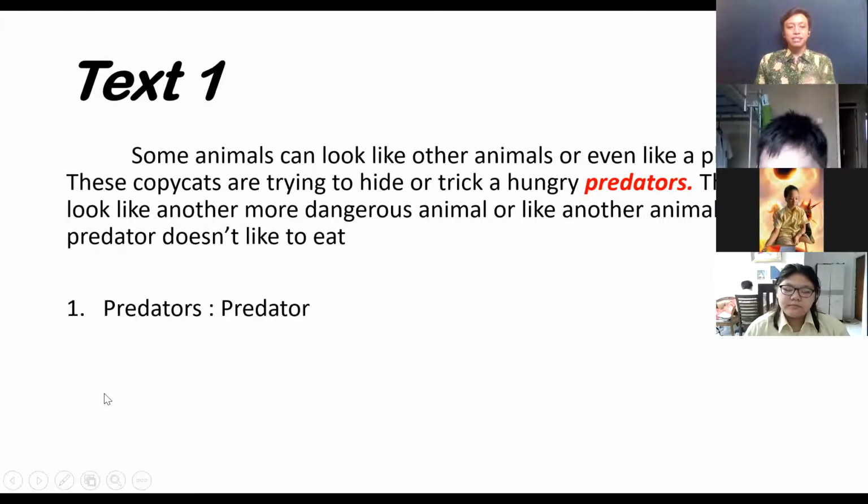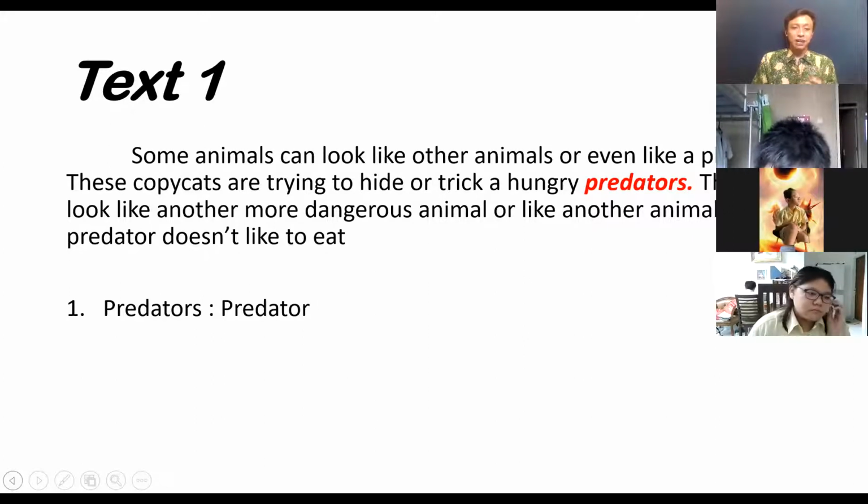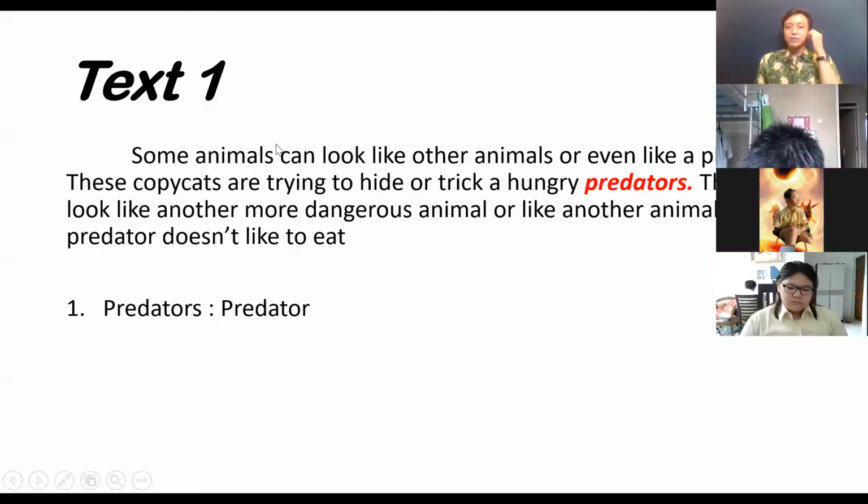Now, Mr. Brian will read it once again. Text one. Some animals can look like other animals or even like a plant. Okay, so it means beberapa binatang dapat menyerupai bentuk binatang lain maupun tumbuhan di sekitarnya. These copycats are trying to hide or trick a hungry predator. So here it means perilaku ini mencoba untuk menyembunyikan diri mereka atau mengelabui dari predator yang lapar.